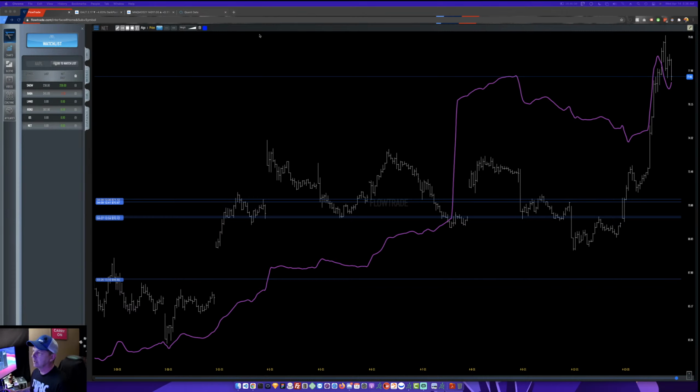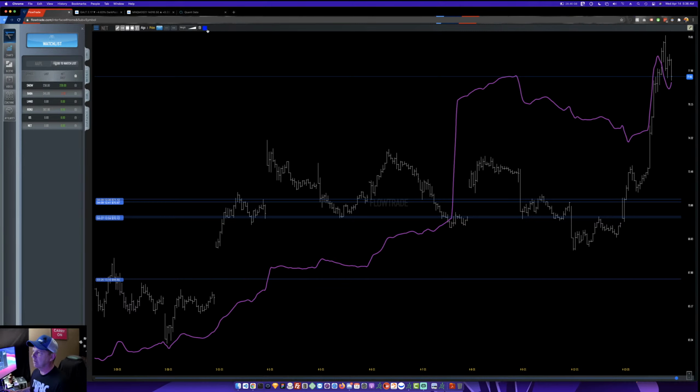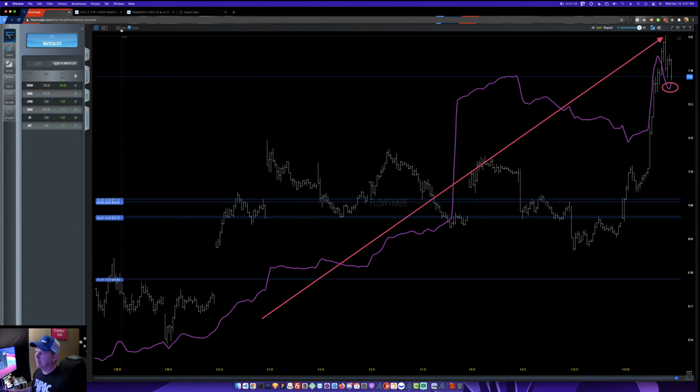Continuing on, we're looking at NET right now, which is Cloudflare. They had some good news coming out yesterday. Looking at the dark pool chart, the dark pool algo is steadily buying. We've got a nice little reverse here with the algo, which would indicate a continued move upward. Bringing it down to the 1 minute chart, which is more of an intraday chart.